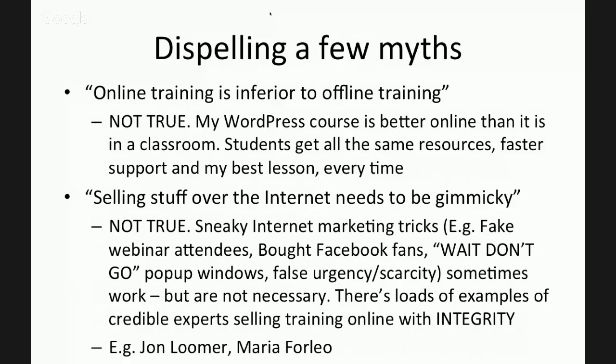Also, the myth that selling stuff over the internet needs to be gimmicky. This is not true either. Sneaky internet marketing tactics, you know them, you've seen them: fake webinar attendees, bought Facebook fans, the "wait, don't go" pop-up windows, the false urgency, the false scarcity. You don't need to go down that road. You can sell your training online with integrity.